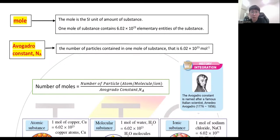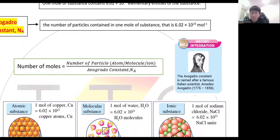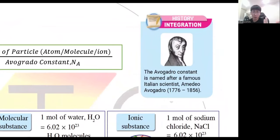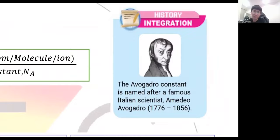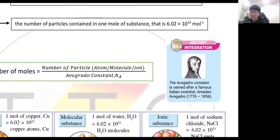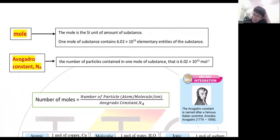And I say, guys, Avogadro is not avocado. The Avogadro constant is named after a famous Italian scientist, Amedeo Avogadro. I don't know whether this is the actual face of him, but very handsome. He looks like a Yash. You say he looks like a monkey. Guys, Yash said this, I didn't say this. I'm just saying out what Yash is saying. He looks like a monkey in Madagascar.